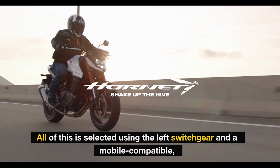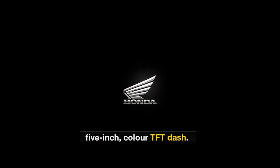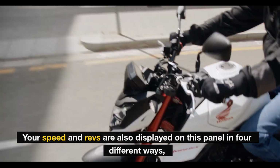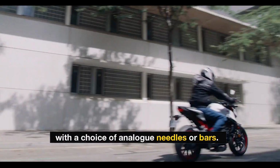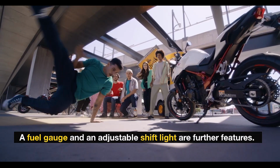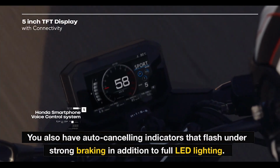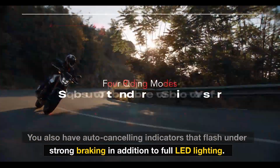All of this is selected using the left switchgear and a mobile-compatible 5-inch color TFT dash. Your speed and revs are also displayed on this panel in 4 different ways, with a choice of analog needles or bars. A fuel gauge and an adjustable shift light are further features. You also have auto-canceling indicators that flash under strong braking in addition to full LED lighting.